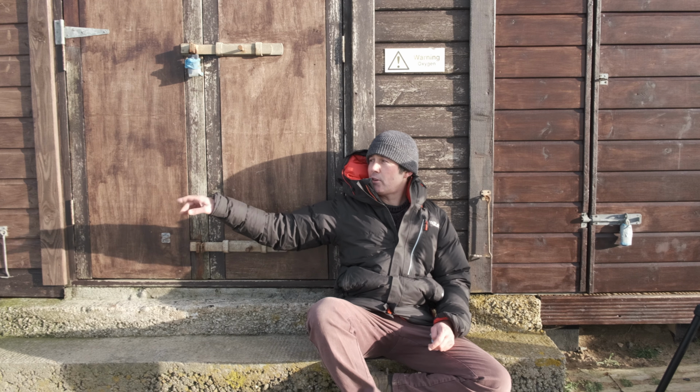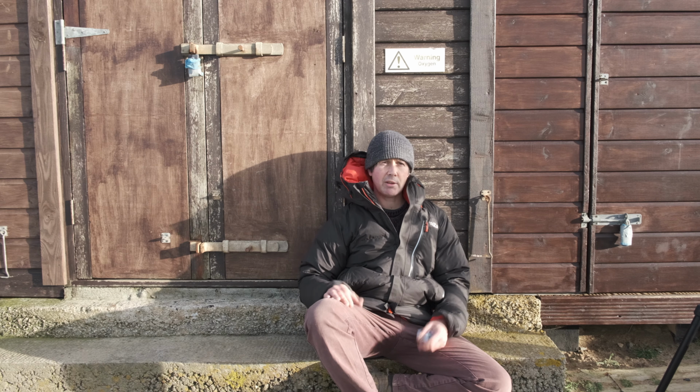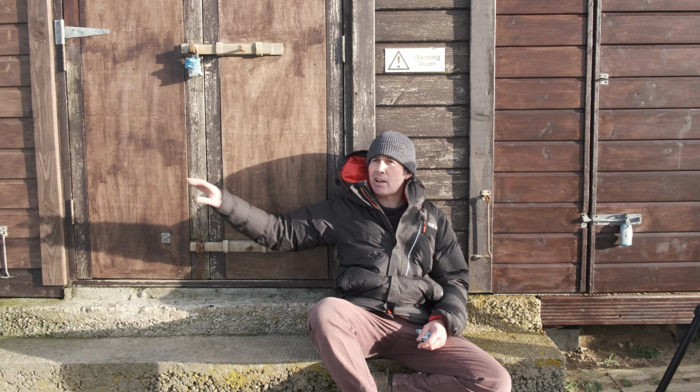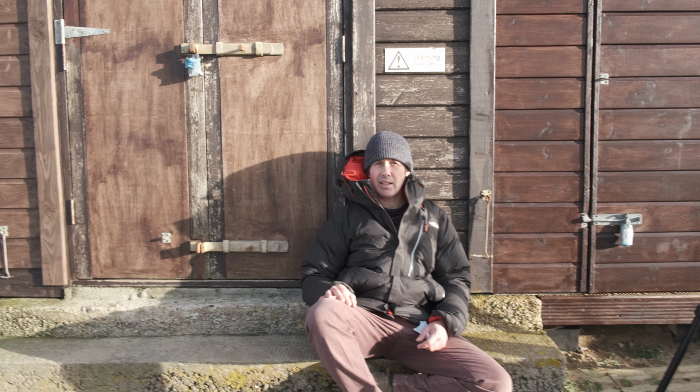I'm going to get down here on the rocks, head down there, see if I can get some nice images with the rocks for foreground, with the lighthouse in the background. Have a little wander around there. Haven't been down there for a long time, so it'd be nice to go and have a little look, just see if I get some more nice images.